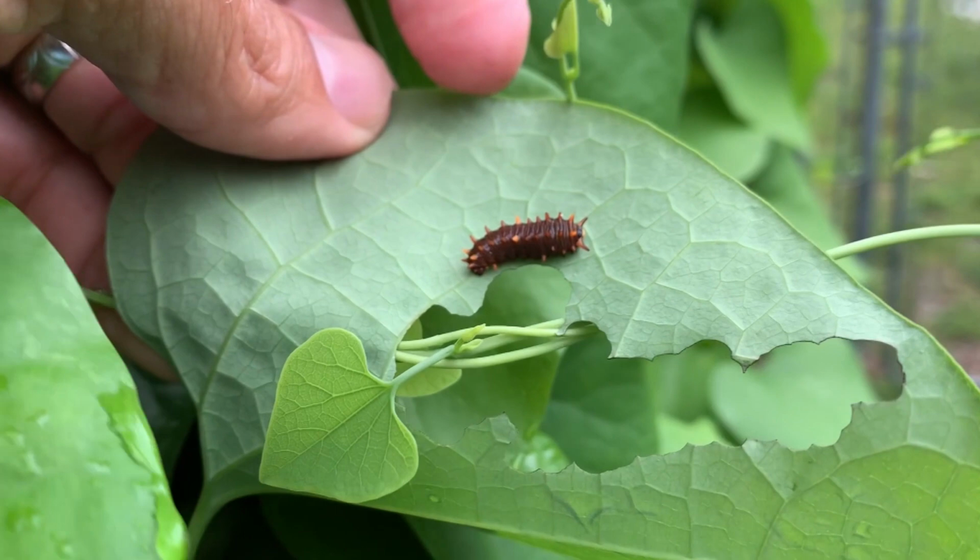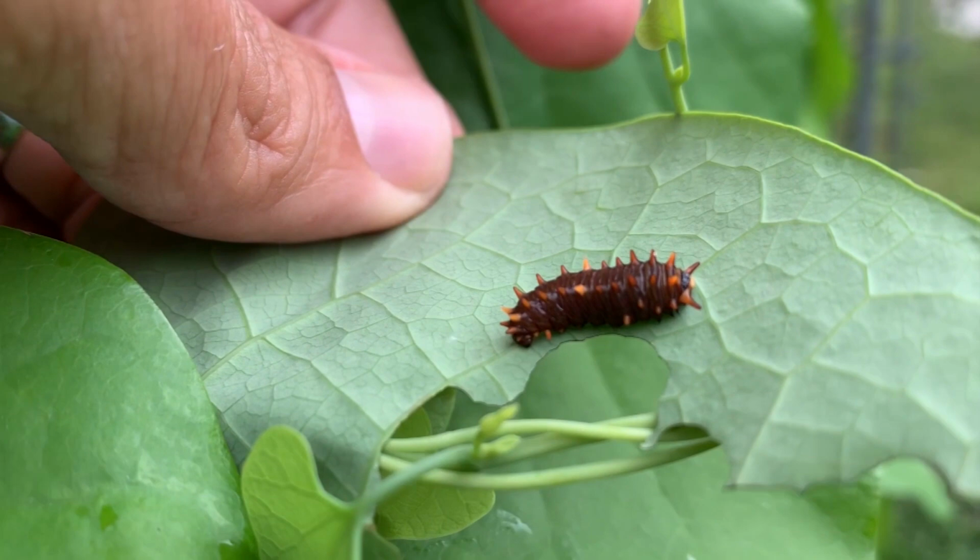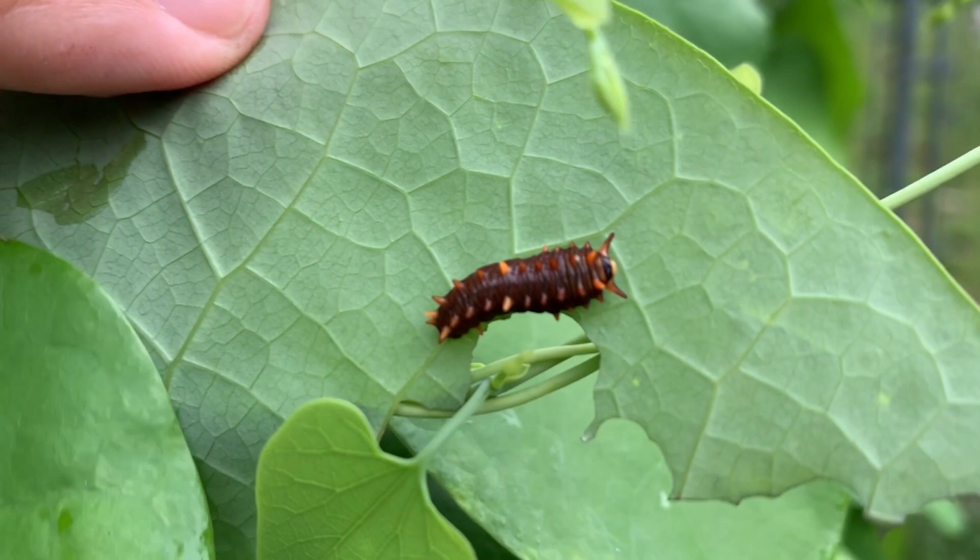Oh, there's one. A little bit bigger, guys. All right, so this looks like it could be late third, maybe early fourth instar. So the caterpillar is getting a little bit bigger and they're looking a little bit more like they would when they're older. So it's a pretty cool caterpillar. They are toxic, guys. The pipe vines are all toxic plants. They hold toxins. The caterpillars hold the toxins in.